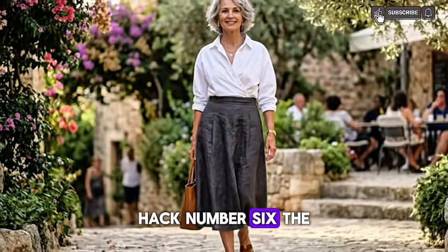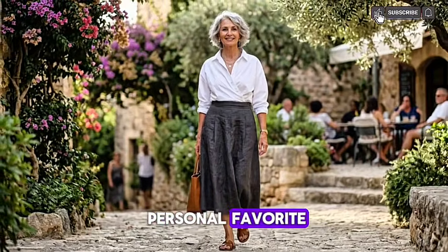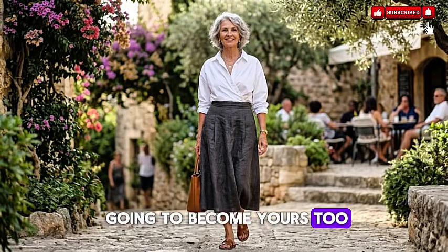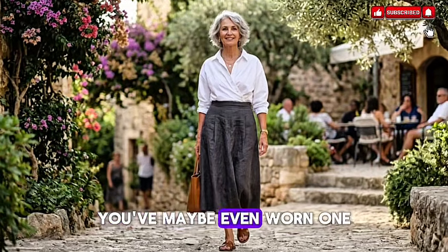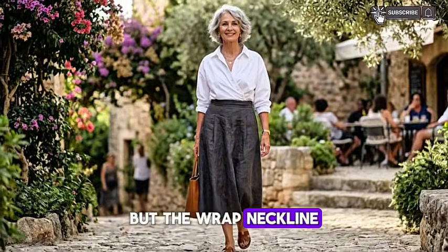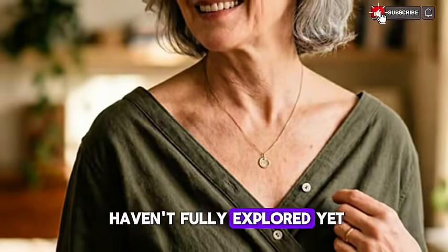Hack number 6. The wrap neckline illusion. This one is my personal favorite and I think it's going to become yours too. The wrap neckline. You've seen wrap dresses. You've maybe even worn one. But the wrap neckline as a standalone styling hack is something most women haven't fully explored yet.